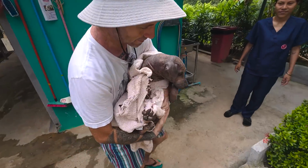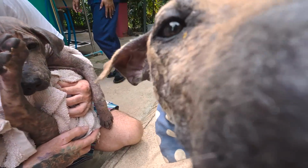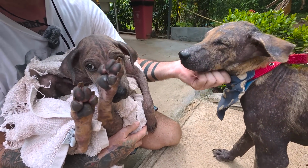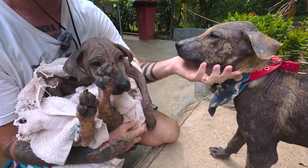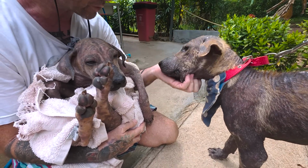Do you want to see your little sister? That's what she's going to look like in about, give her another 2 weeks and little Rose will be looking like that as well. So 2 wonderful dogs. You need to look after her, Leonardo. You need to show her the world, mister.